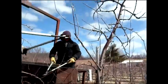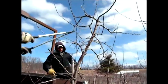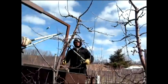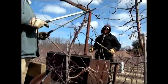Now this is his one big mistake. Focus on, oh, I hate that cut right there. It was an upright branch, and he just left it stubbed back. Should have just taken it all the way out. But other than that, it's almost a perfect pruning job.